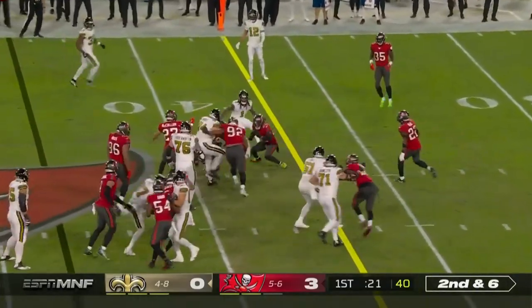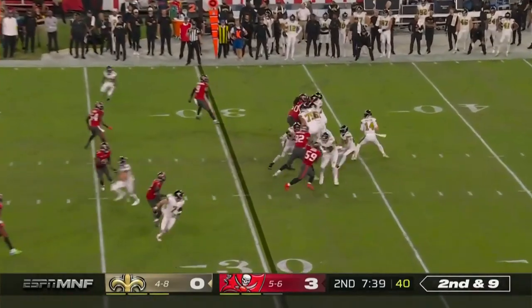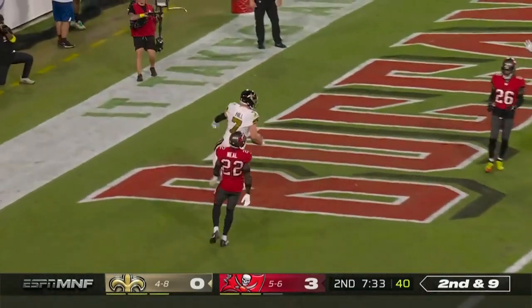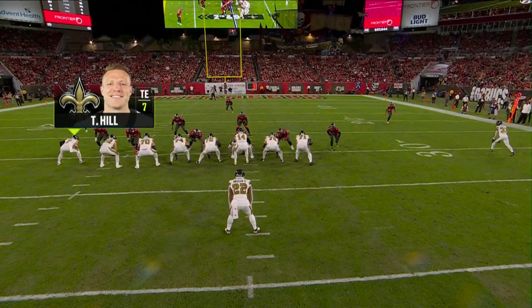Dalton, this is Hill, who takes the snap, and he's a yard short. Second and nine. Little pump fake, and then to the near side, Hill. Taysom Hill, touchdown, Saints. Taysom's second touchdown catch of the year.